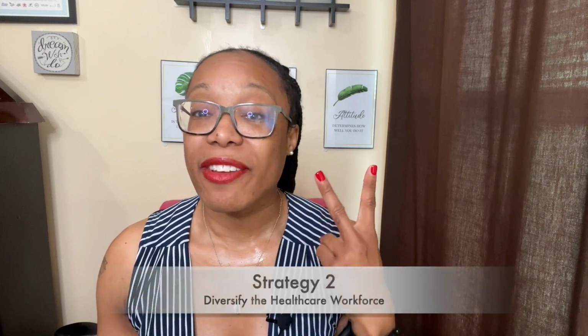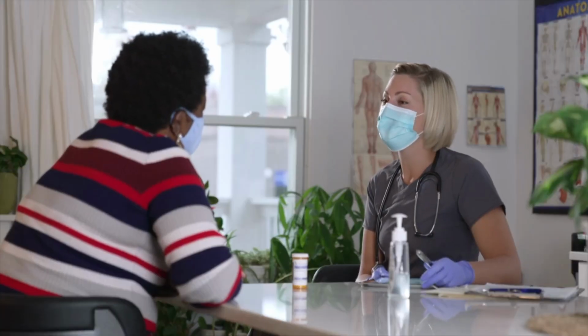So let's recap our strategies for addressing implicit bias in healthcare. Self-reflection and awareness, diversify the healthcare workforce, implement evidence-based protocols, promote culturally competent care, and engage in community partnerships. By employing these strategies, we can make a significant impact on reducing health disparities and promoting health equity.